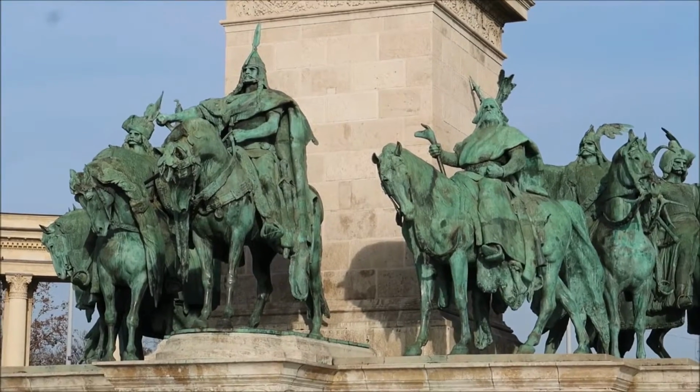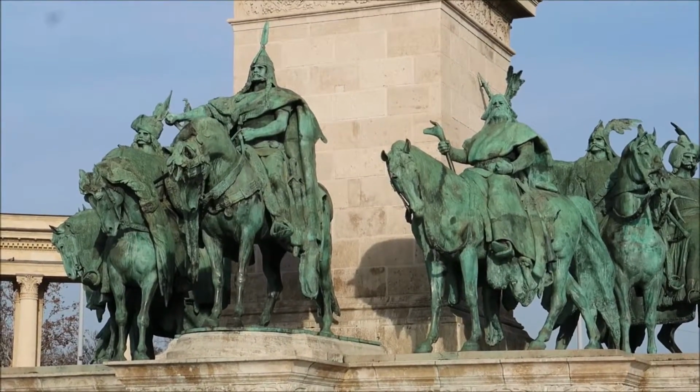Led by no other than Saint Stephen. This square here is called Hero Square because of those seven tribe leaders that have actually united the country as one. And it's really nice to see. They look like proper warriors, very strong and courageous.